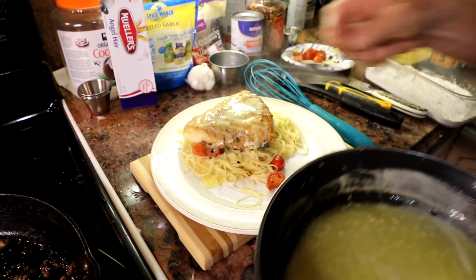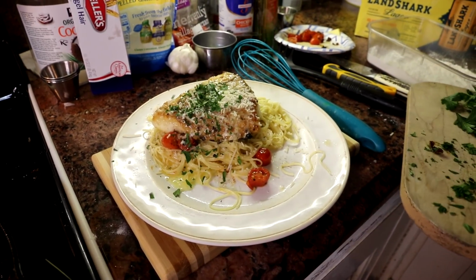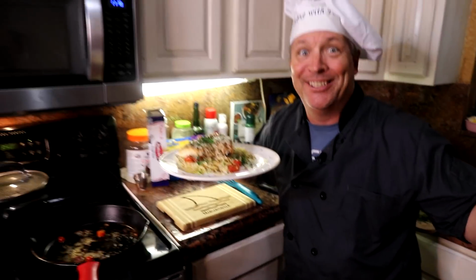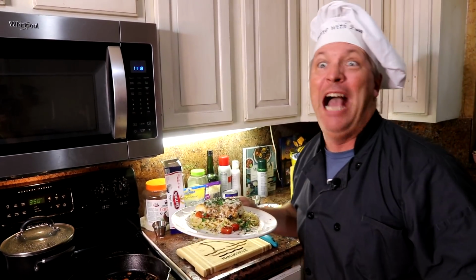Look at that. Hold your horses still. We got some Parmesan. We got some parsley. We got some red pepper flakes. You guys looking at this? Let's go make sure Sizzle likes it. If she doesn't like it, I'm throwing her out of the house.